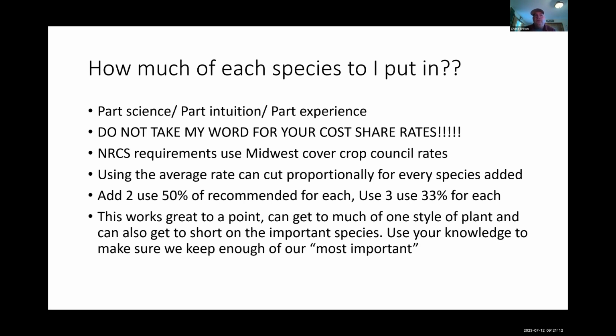The old saying when I first started 10 years ago was, we don't want any more than 2 pounds of a brassica in any mix. Well, a prime example is this mix I'm working on. We have radish, turnip, and rape in there. We have 3 brassicas. If I only put 2 pounds of total brassica in any mix, we are now not qualified for the program.